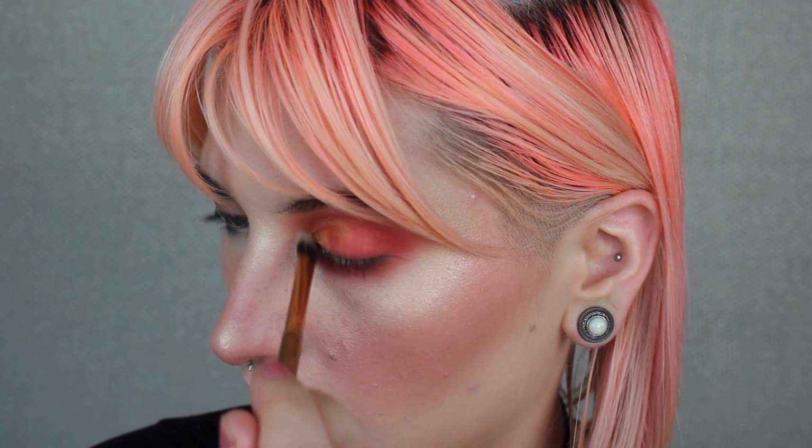And I'm just going to swirl my brush in it and pop that in my inner corner. It's a really pretty gold-based highlight. And I feel like it complements kind of this vibe of the palette nicely. I'm just dipping in a little bit at a time because it is a loose highlight, so it can be messy if you're not careful. Just going to blend that edge out.